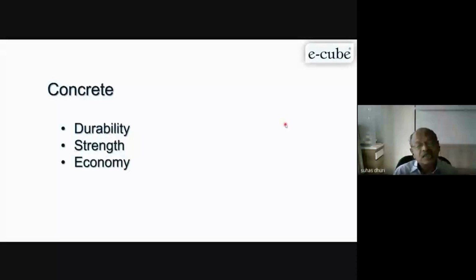So those tests are mandatory in the structure, both when you design a concrete as well as for in situ concrete. Now, looking at both parameters, the durability aspect, one has to also see the economics. So it is always possible. There's a huge scope for concrete technologists to economize my mix.